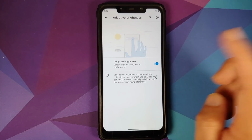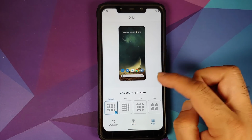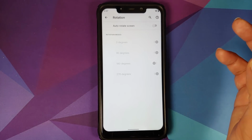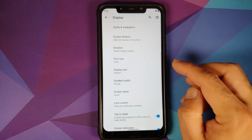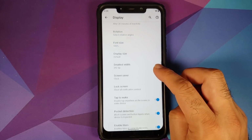Adaptive brightness is present, works without any issues. Styles and wallpapers, we already talked about this. Next up, we have screen timeout, and yes, you can configure your rotation angles for 0 degree, 90 degree, 180, or 270. Then you can configure the font size, display size, the DPI, screensaver.